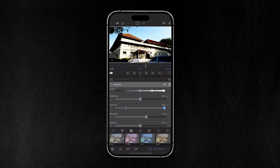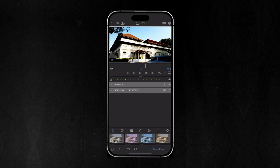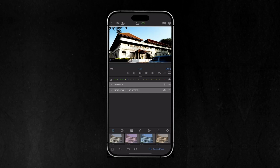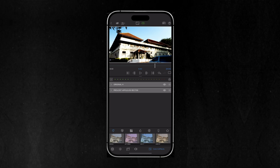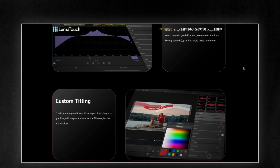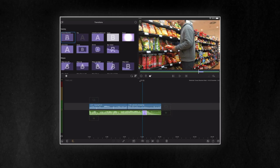LumaFusion supports up to 6 video and audio tracks, works with 4K ProRes footage, and even lets you import LUTs for color grading. You get full control over your timeline with things like clip linking, keyframes, and built-in transitions. It also has pro-level audio tools like EQ, voice isolation, and panning, and you can record voiceovers directly while editing.